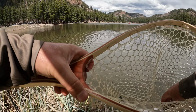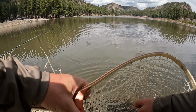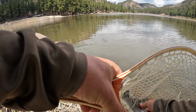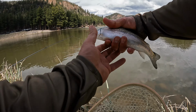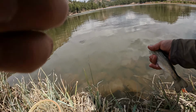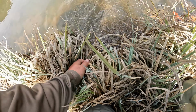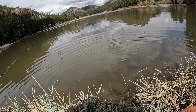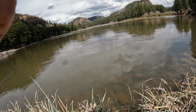Finally, been sitting quiet forever. There she is. This freaking feisty little one, that's for sure. Sitting quiet for like an hour, hour and a half, nothing. Finally get that one, so it's a good start.